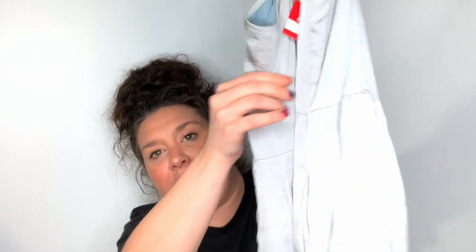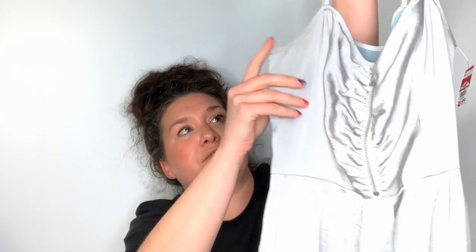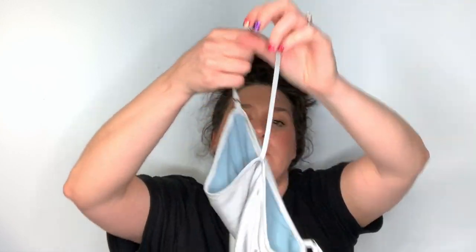This, never picked it up before, Mark, New York, by Andrew Mark, size 4. Just this slinky silver little cocktail dress. It's lined. It's silver. It has a little ruffle or cinched and it zips up the front. It has this really pretty contrasting blue lining. It's just a really cute dress. I've never bought it before, so we'll see how it does.